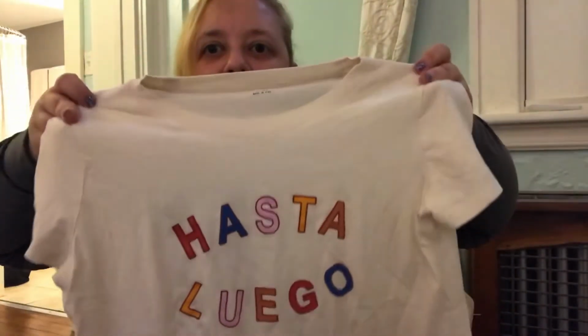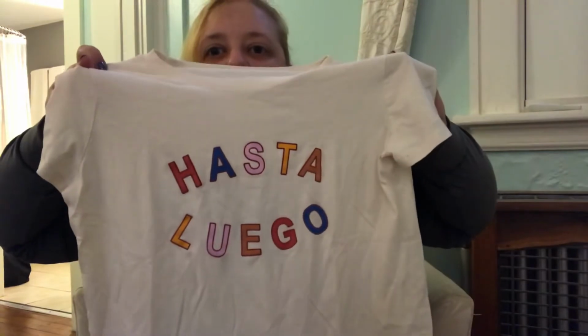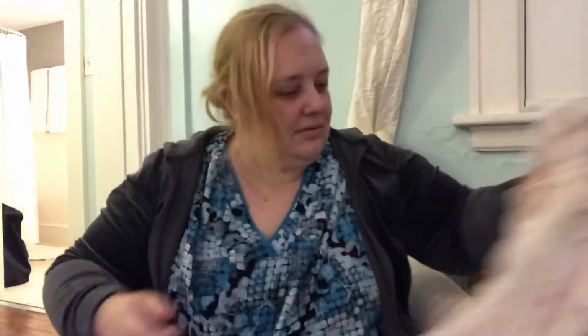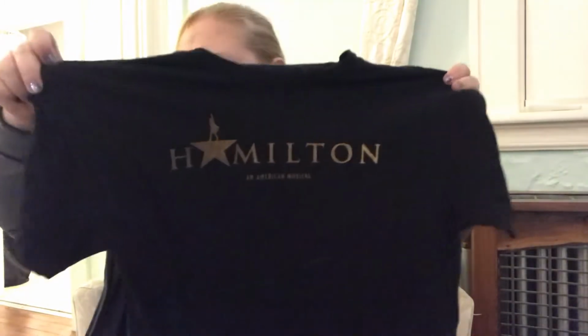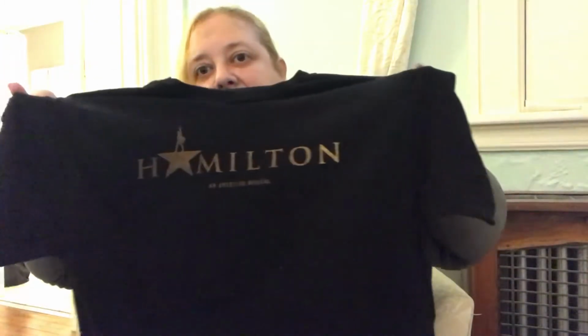And then I got this Madewell t-shirt. Size extra small. And it just says, hasta luego. And then, oh, got a Hamilton shirt from the play. I would definitely keep this if it was my size, but it's not. It's a size medium.